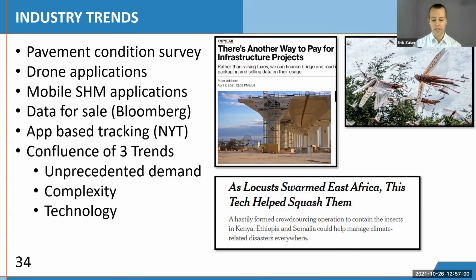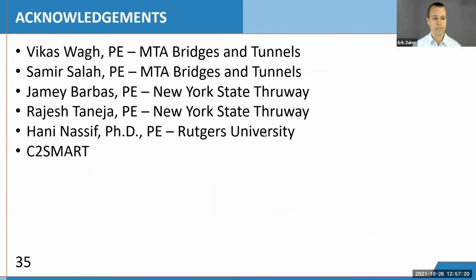Multidiscipline used to mean that an electrical engineer, a traffic engineer, and a bridge engineer would sit down together. Today, it means we have a data scientist, an NDT expert, a city planner, a risk analyst, a climate scientist, and a bridge engineer sitting down together. I look forward to the way that our industry adapts to these changes in the future.